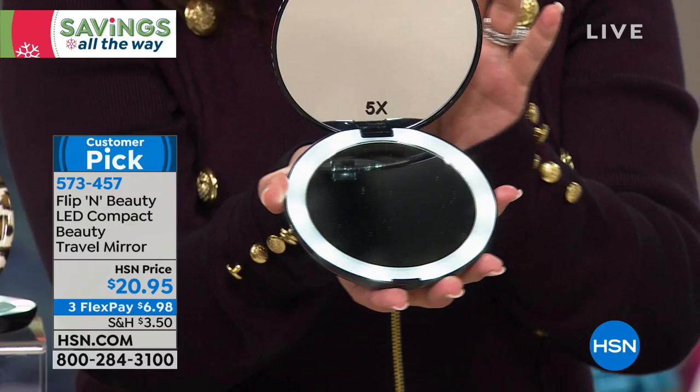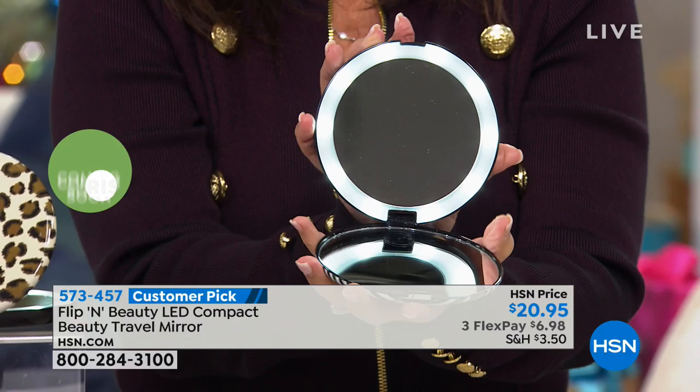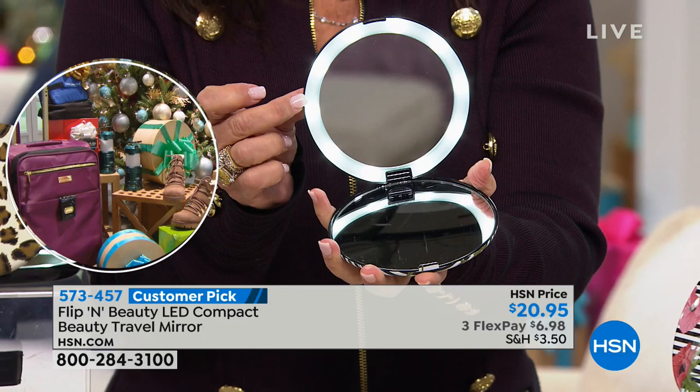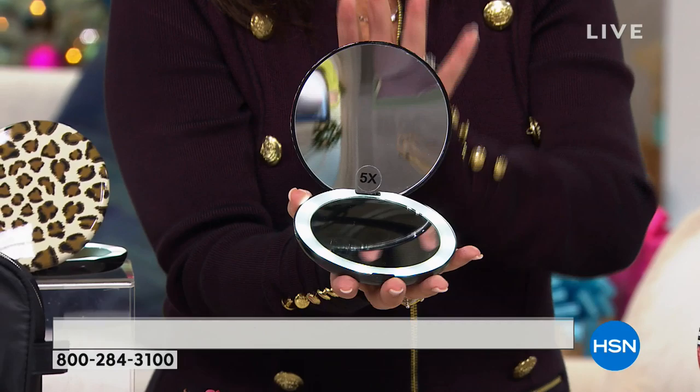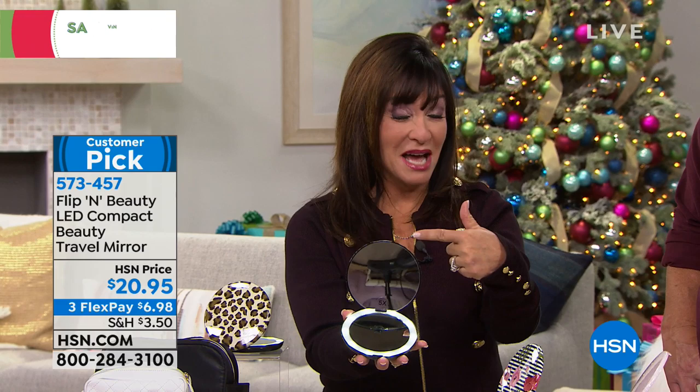Now, you're not getting just one mirror. You are getting 2 mirrors. You're getting a regular standard mirror with 10 LED lights all the way around. These are true white LED lights, and these mirrors are beautifully optically correct. That is your regular mirror. Then you flip it over and you're getting your 5-times magnifier. Now this is good because, Guy, if you look good when you're magnified 5 times, can you imagine how good you're gonna look when you're one-on-one?